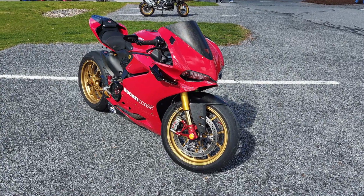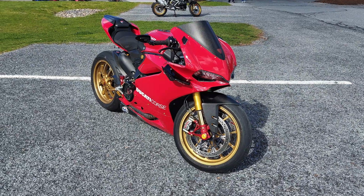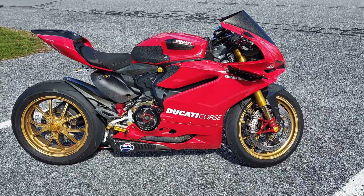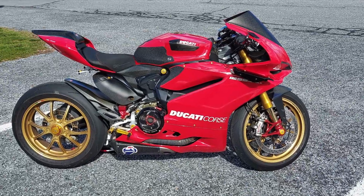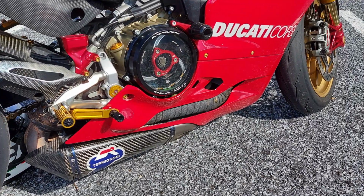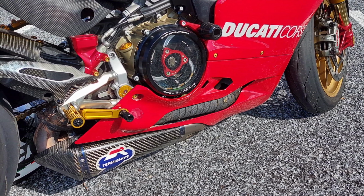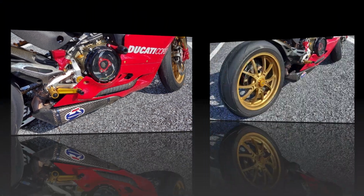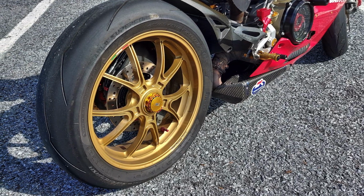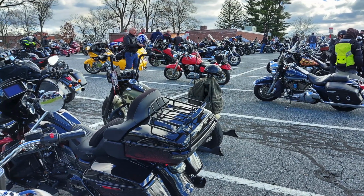Just down the road from the FJ1200 was this beautiful Ducati Panigale. There were so many trick parts on this bike, and it was also very tastefully done. I really liked the overall effect of it. I love the red with the gold highlights. You can see in this picture some of the modifications done, like the clear clutch cover. It also looks like custom foot pegs on it. Even the single-sided swing arm and the rear wheel were just pieces of art. What a gorgeous bike.